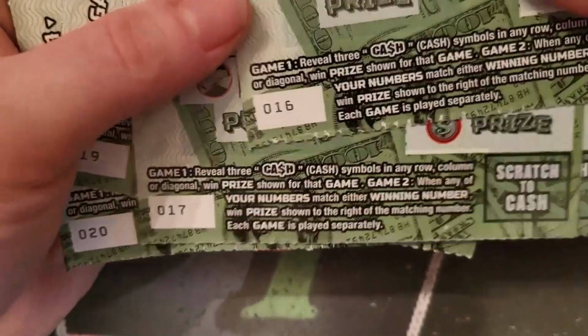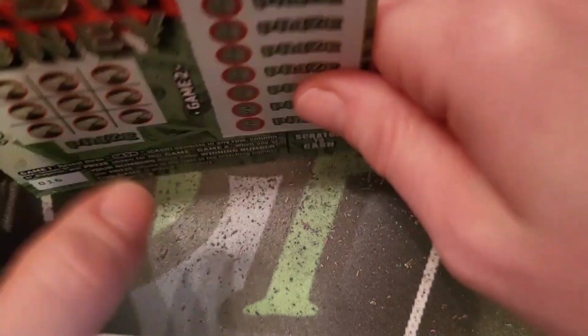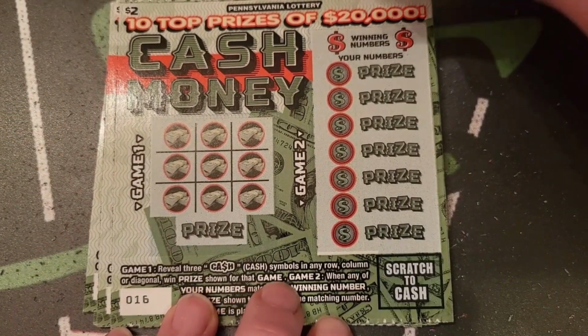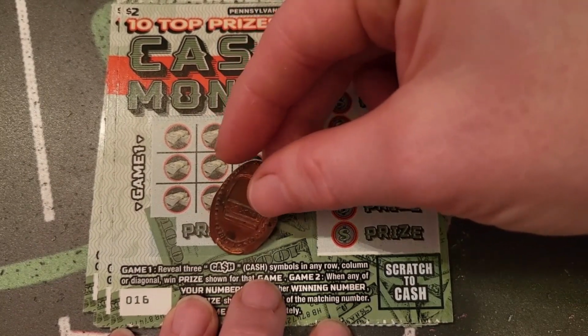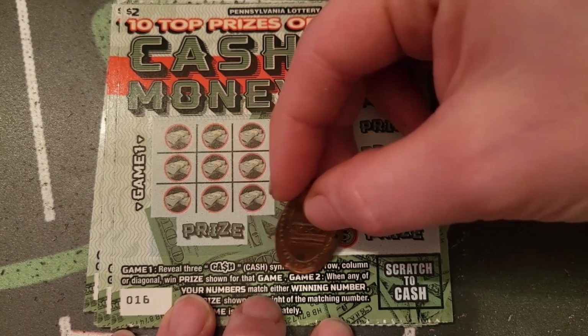All right, let's see what we got here. Numbers 16, 17, 18, 19, and 20. I'm just going to go right down the line. We'll start with the cash monies, obviously. Oh, wait, here. This is the one. Game one, I'm a liar. If you reveal a cash symbol in any row, column, or diagonal, win the prize shown in that game.